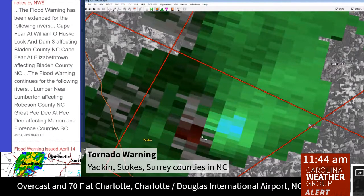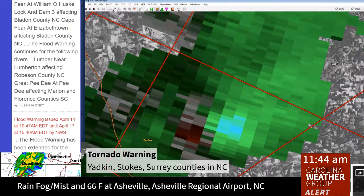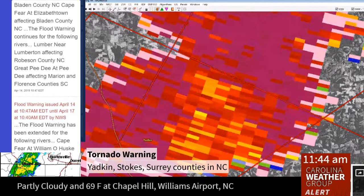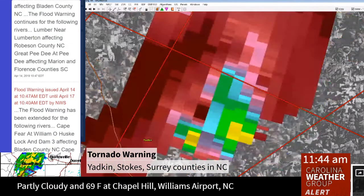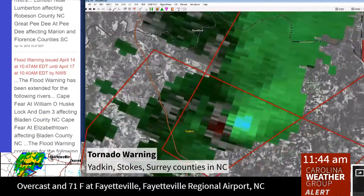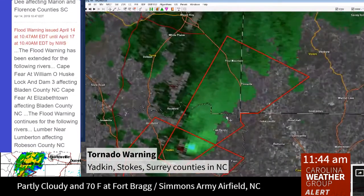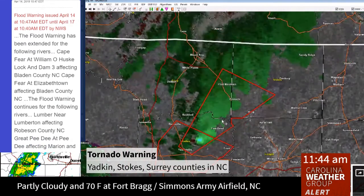Gate shear, about 50 miles per hour or so. When we switch over to a couple of the different products, I don't see any type of debris or anything like that that would indicate the potential for a tornado on the ground. But this looks like some rotation still, probably aloft in the storm, moving quickly to the north and east.